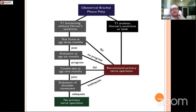If the score fails, like many people follow HSCMS or Toronto score, whatever you follow, go in and operate at 3 months. If it passes, evaluate at 6 months. If there is no further progress, you should go in and operate at 6 months.